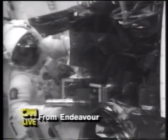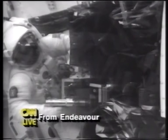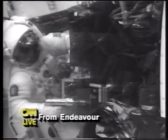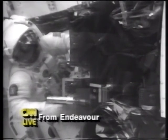Nicollier is back inside the crew cabin of the shuttle. He has, in addition to 2 windows, at least 2 TV monitors, one of which is showing him the same picture that you and I are looking at right now, so that he can see where that wrench is, and he can't see where the bolt is from that position. But he's using the same picture that we are to help guide the robot arm to help Kathy Thornton do her job. Our next caller, by the way, with a question is from Texas.